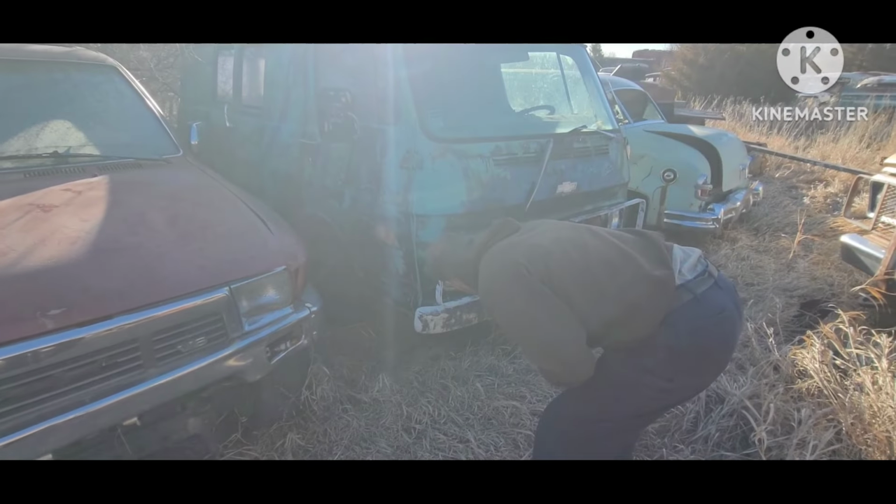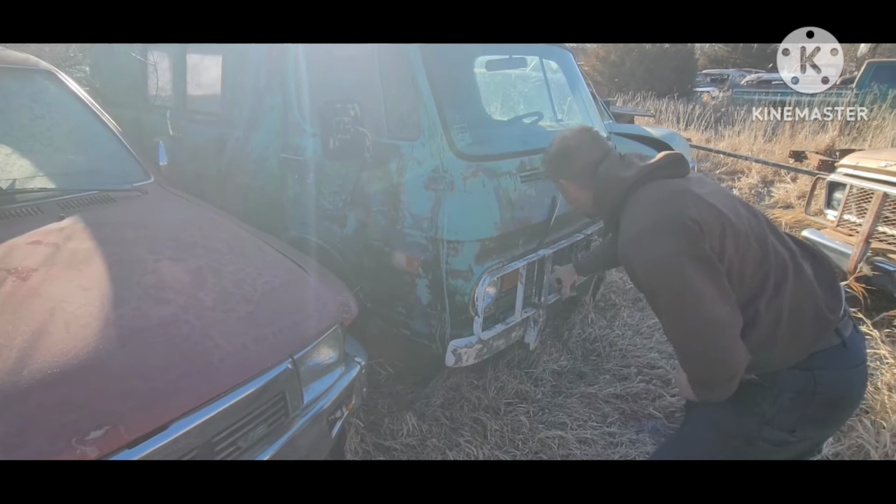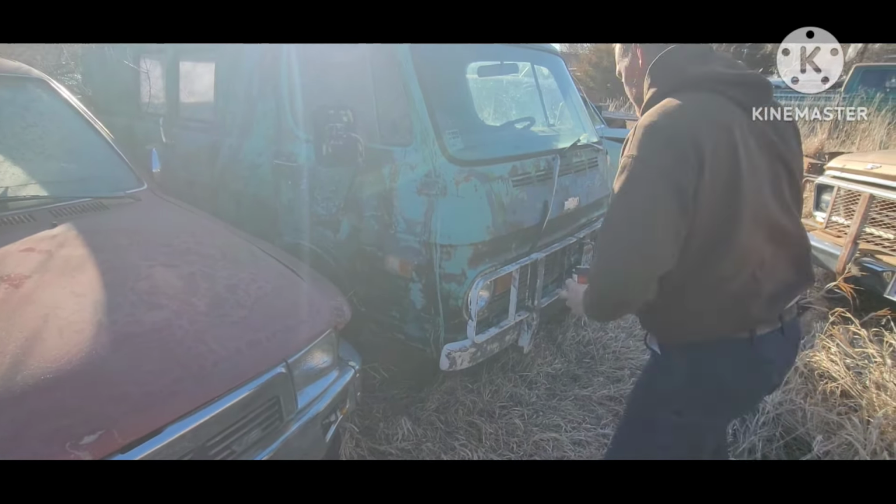These must be popular up here. Must be a regional thing. This is the third one that's built with this style that I've seen. Two of them have been on Ford. Oh yeah, here's another one right here. Yep.